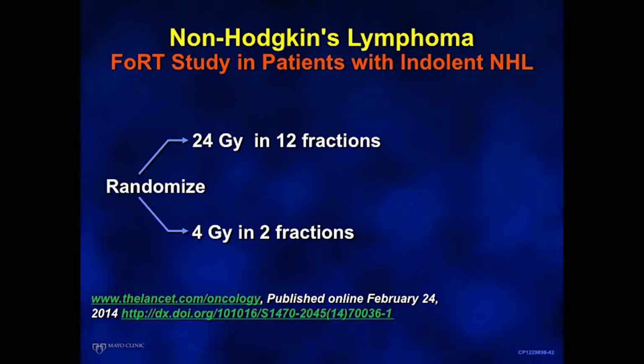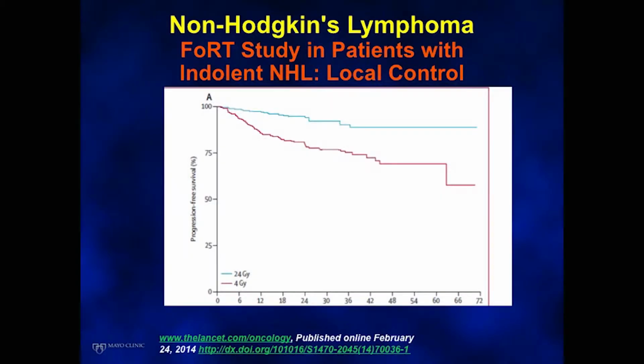Now, just within the past few weeks, there's been another randomized clinical trial, which I think really fine-tunes our knowledge of dose in indolent lymphomas. And this was a randomized clinical trial comparing 24 gray in 12 fractions, so the dose that was established from the one that I just talked about, and just 4 gray in 2 fractions, 2 treatments, and you're done. And these are the results. So this is local control.